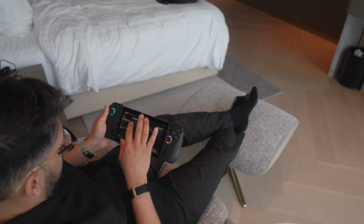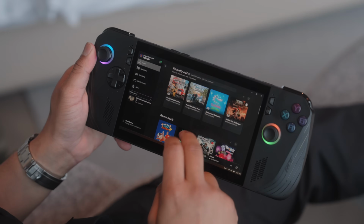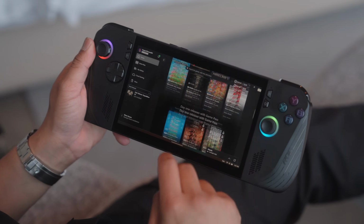And keep in mind, the killer on this thing and what makes this different than Steam Deck and anything else on the market is this is running full Windows 11. So you can run Epic games on here, you can run Steam games on here, you can run Xbox games on here. So a lot of different things you can do.